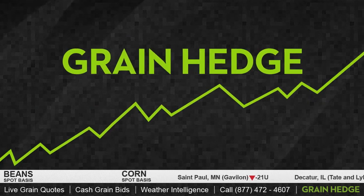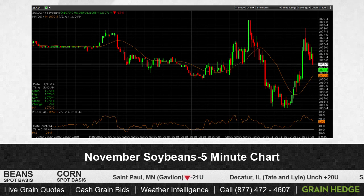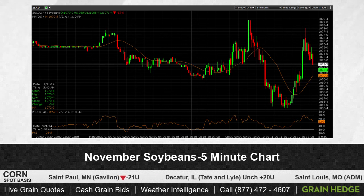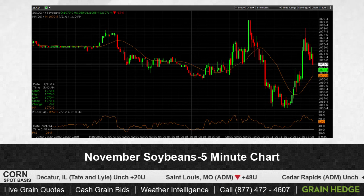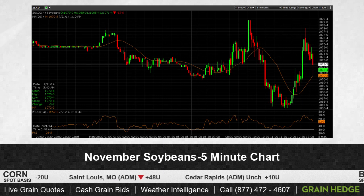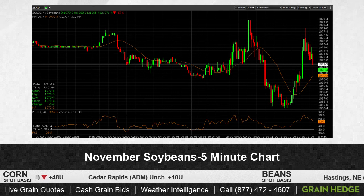When you look at new crop, though, it is very interesting. You'll notice that this is the 5-minute chart of that November contract, and we traded down to that 1065 area where we found a low back on the July WASDE report day. Today we retested it. We found support. We rallied off of it, going up to about as high as 1078. So it was a nice rally here off those lows. We weren't able to close out near the highs of the day at all.